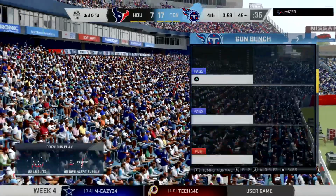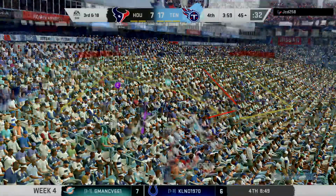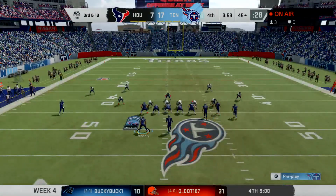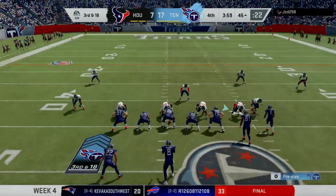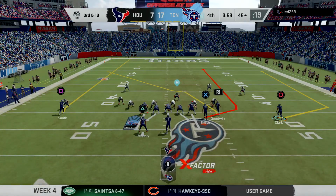The Titans on third down. Just 1 for 3 thus far. This will be a tough 3rd and 18.